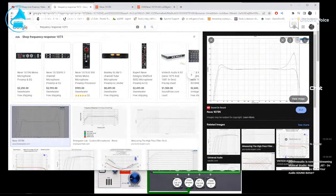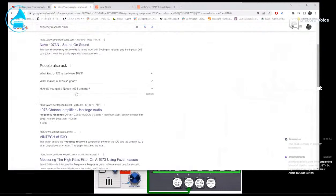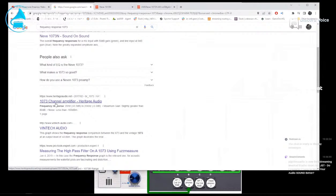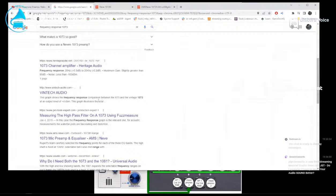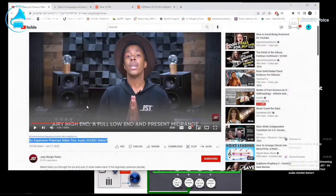Let's see what Google comes up with. Pro Audio Designs, AMS, Neve, and Neve one. Yeah, here's a Heritage Audio one that everybody talks about. Plus 0.3 to minus 0.2. That's flat. Flat, flat, flat. Yeah, so here you go with your airy high end. But that big old bump up top, you could call that an airy high end. I mean, it's really not as much as you're thinking it is. But it's something. It's a boost. And we have an AMEK 9098 over here that does the same thing. It has this weird bump up top. And maybe that's the secret to the Neve sound. Go put an exciter on your stuff.